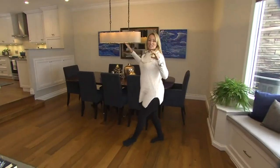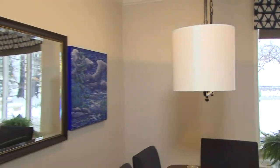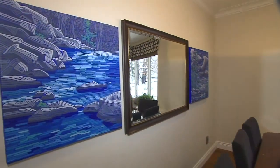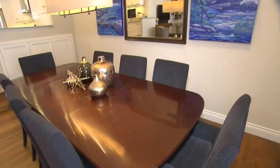The dining room is still big with a huge table, and here's a tip. When you have a chandelier like we do, we decided to do a big, huge mirror behind and then the art on opposite ends, so it's viewable from every vantage point in the space.